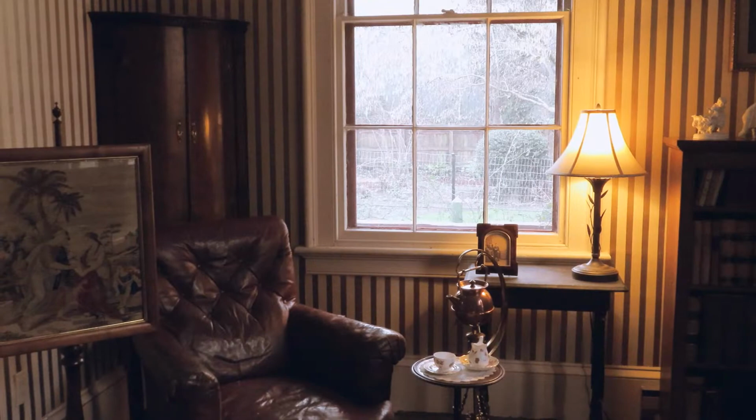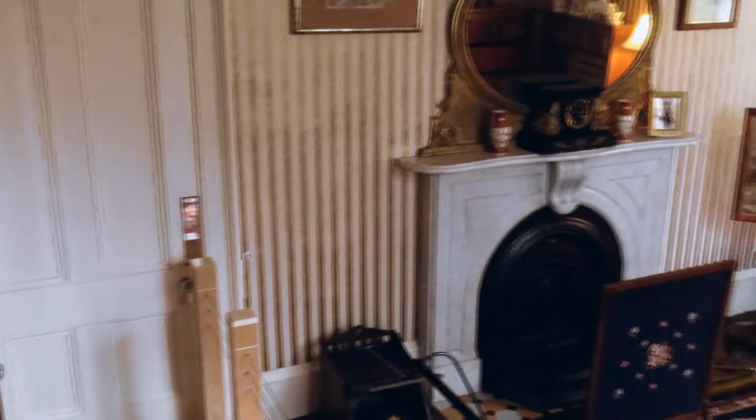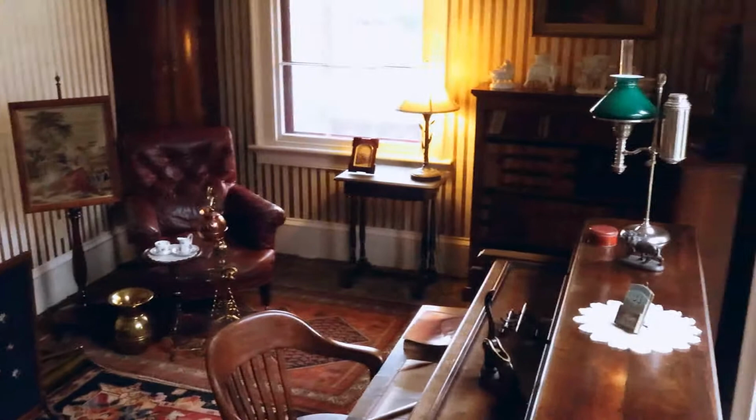Before changes made in the 1960s, the study had three doors. The first, a main entrance to the study from the hall. The second, an entrance to a luggage or box room. And the third, which no longer exists, a doorway between bedroom and study. This door allowed occupants to pass between the two rooms without disturbing the rest of the house.